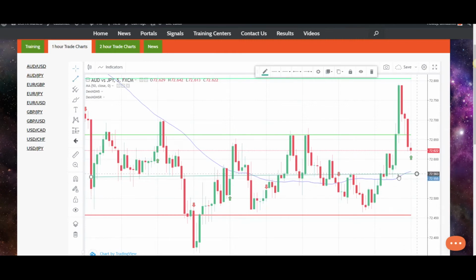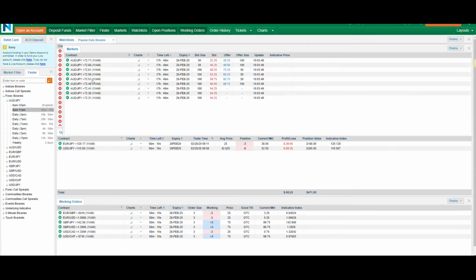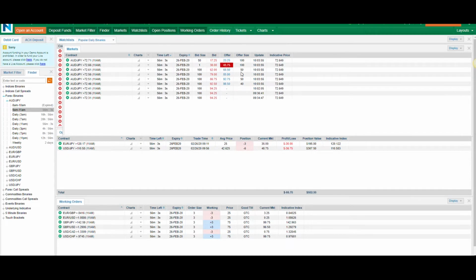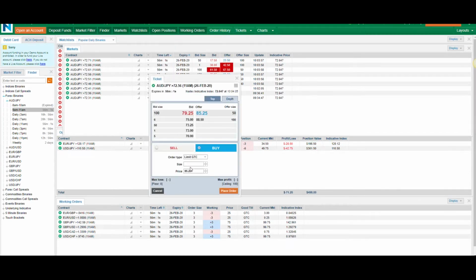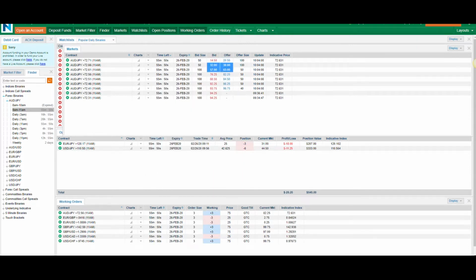Right around this area here, probably really pushing the MA. 72.56 on the buy on the AUD JPY for 11 o'clock. We're going to do the 11 a.m. again, working myself out. Here's 72.56 right here. It's got $85. We're going to put 3 contracts on. Do I have any other AUD JPYs on? No. And we're going to do 75 and place order. Boom, just like that. All right.